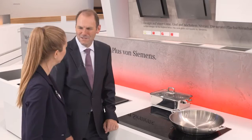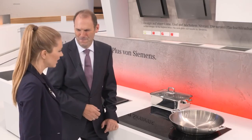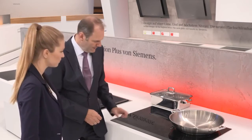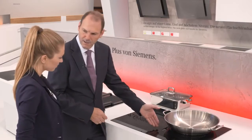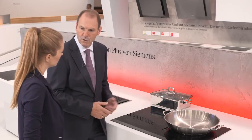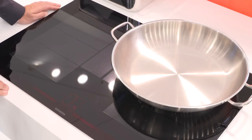I see. But will I still be frying my steak in a pan? Of course, and ideally on the new Flex Induction Plus. Okay, what is that supposed to mean? Here, these rectangular zones can be combined in many different ways to fit the size of your pot or pan. Also for a huge pan like this? Sure, if you put it here, this additional area will be activated and you will still get an absolutely even result with extra large pots and pans. And this also applies to roasting pans and grilling plates and the like.